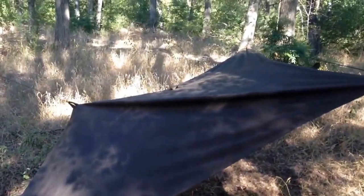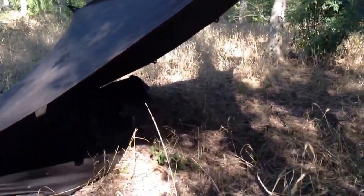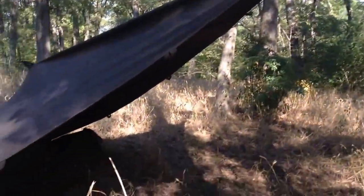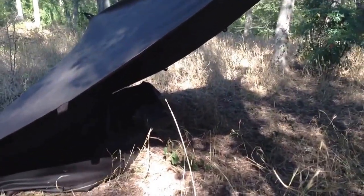So here's the side view of it, and then look at how much room you've got. I can almost damn near stand underneath this thing. I love it. I love that it's huge.